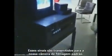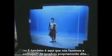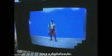Here's the camera that takes in the signal. We run signals into our Betacam recorder, and we also run a signal here into our PC. And then on our PC here, we have one of our boards connected to that. And also, this is where we do the actual grabbing of frames to be digitized.